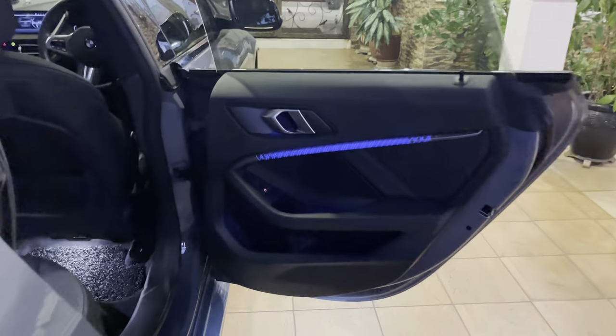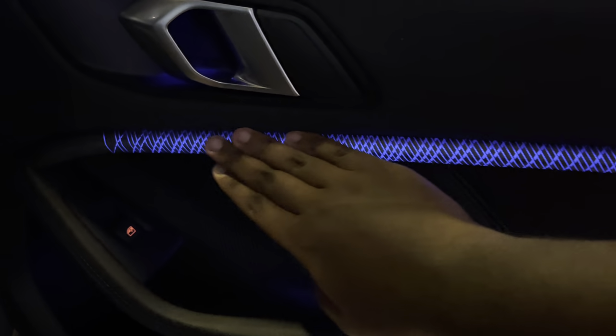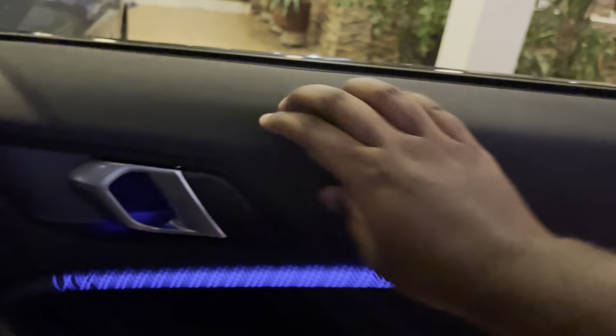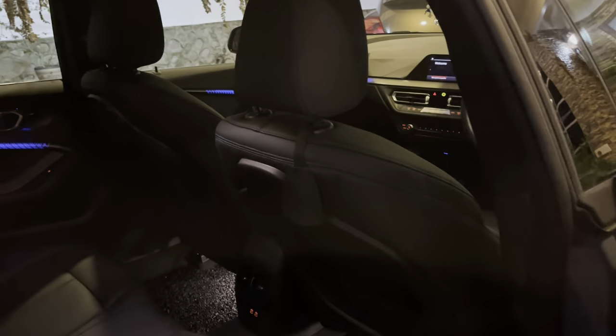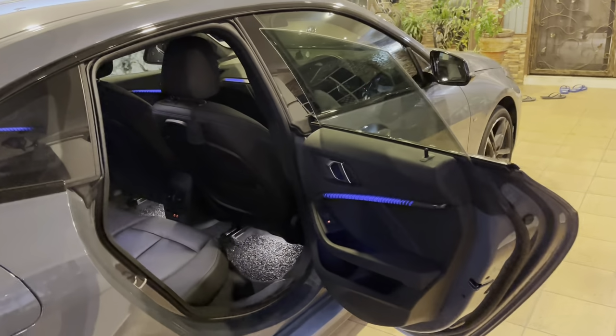So on the rear doors, you get a speaker right here, window control. This part is finished in leather with blue stitching. A very nice ambient lighting strip right here. Very nice door handle. Soft touch plastics right there. A bottle holder and a storage area. That's the inside, you get your lights right there. Also nice from this angle, as you can see.